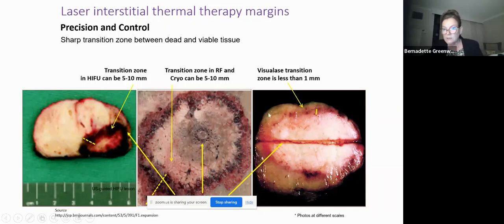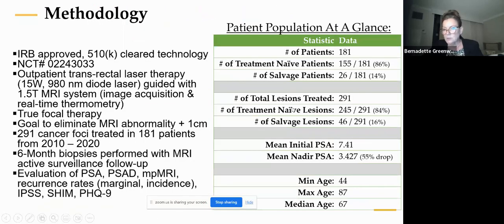I don't know. But what I do know is that laser done appropriately will kill what's MR visible, and we expand that treatment to get about a centimeter margin around it, because we all know MRI can underestimate the true lesion size. So we go beyond what we see, and then there's just this itty-bitty thin space between what's dead and what's not. This is how we're able to get so close to the neurovascular bundles and other structures and preserve quality of life. So here's just a synopsis of a point in time where we had done 181 cases under the clinical trial. We've completed 200, and this is a summary of what was available back then.